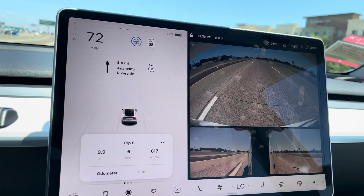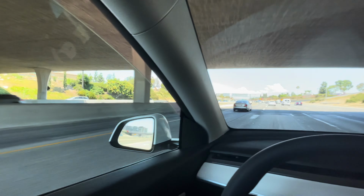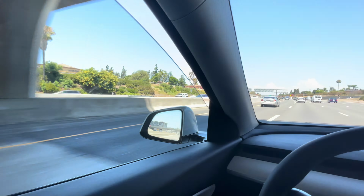Okay, now I'm going to roll down a few windows, just crack them open so you can hear the difference. Definitely a huge improvement. It sounds as quiet as if you were in a Benz. And I'm not kidding, you have to experience this for yourself. Tesla has definitely stepped up their game with improving the cabin noise issue that they had previously with the Model 3 and Model Y.